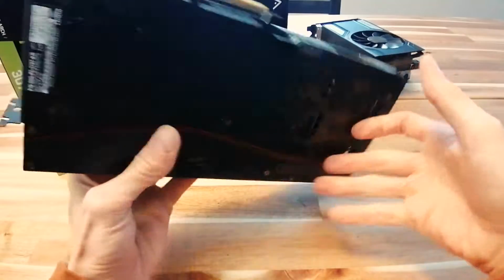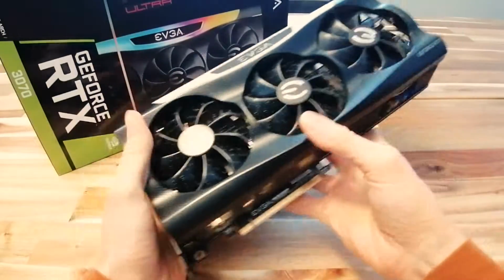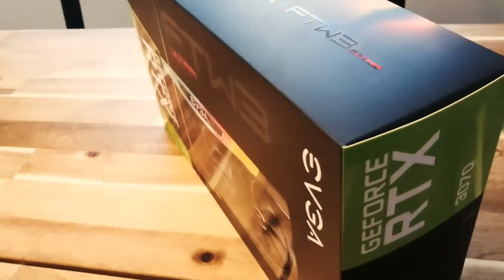Of course, I wanted an RTX card, but when they launched, I couldn't get one. Nobody could. They were sold out everywhere. Not unless I wanted to pay the scalper tax. But I did get one, and I know what you're thinking.